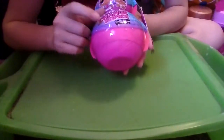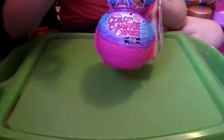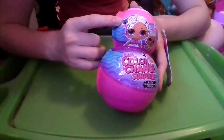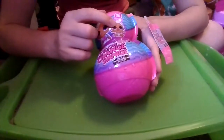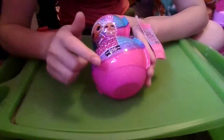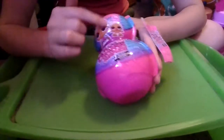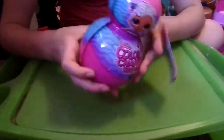Surprise, Color Change Surprise, Me and My Lil Sis, two toys in one. And there's going to be 15 surprises. They are going to color change. We're going to get one of the LOLs and their matching little sisters. And the wrapping is so pretty. It is hot pink, blue, and kind of like purple. And there's like waves and bubbles everywhere. And there's even some heart bubbles, which is really nice.